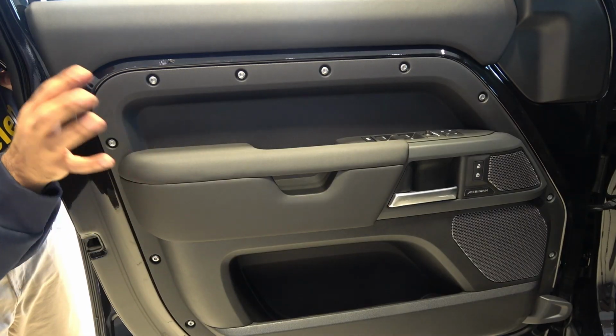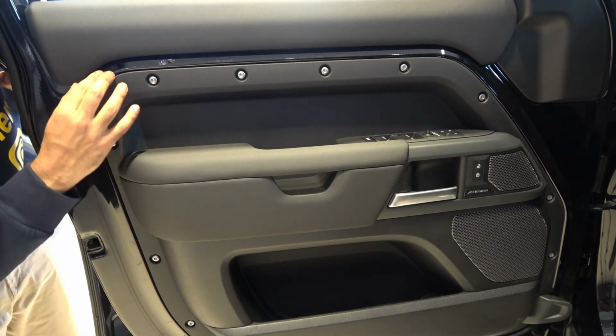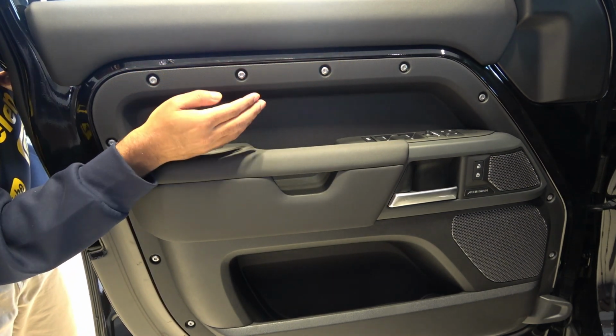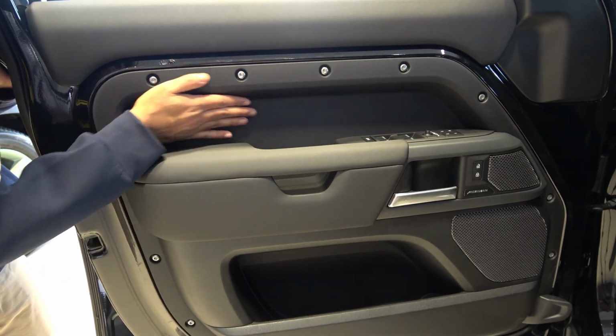When it comes to the door of the Land Rover Defender, we can see that Land Rover has tried to maintain a bit of retro styling. So we see the exposed metal over here, and then we see a strong off-road stereotype. So those bolts right here exposed and the hard plastic right here.